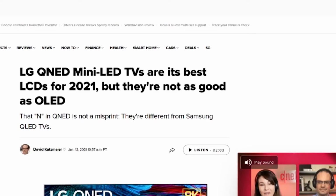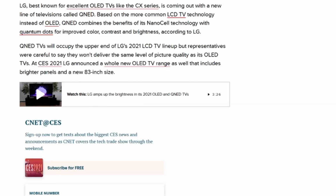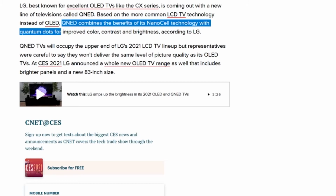LG also has some new technology coming at us, and thankfully we got some new display technology. It is the QNED. No, it is not QLED. That's Samsung. That's a different thing. We have the QNED, which combines the two worlds of quantum dot technology and nano IPS. So we have the local dimming of quantum dot and the speed and color accuracy of nano IPS coming together to make a very, very powerful package. Not quite as powerful as OLED, at least they're claiming, but it's going to be incredibly powerful.